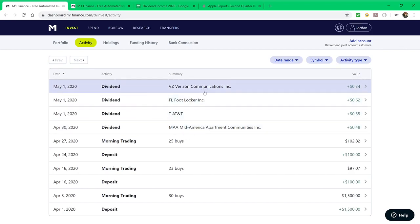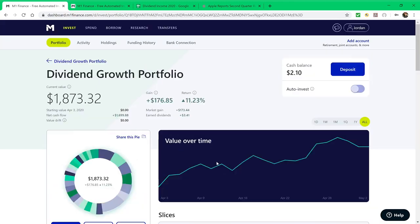In total, since starting the portfolio, we are up $176.85, which is about an 11.23% return. About $173.44 of that has come from market gain, and $3.41 of that has come strictly from dividends.